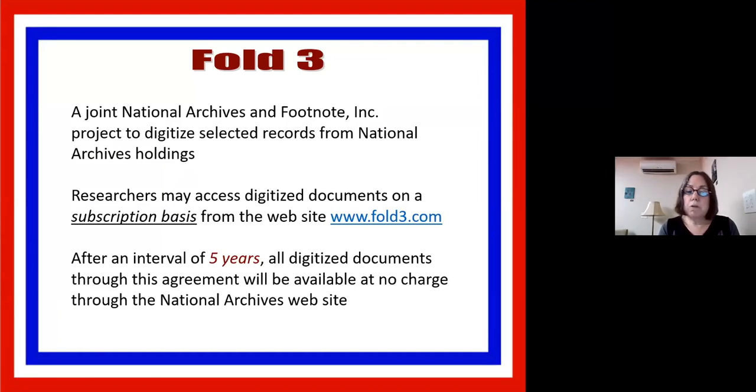But it's supposed to be that after 5 years, anything that was digitized, because these are National Archives records, would be in the public section of the Fold3 database and not the one under subscription. So there are some things already free on Fold3, but there's other things you can view that you have to have the subscription for. But after 5 years, this was part of the agreement with the National Archives. They have to make things public.